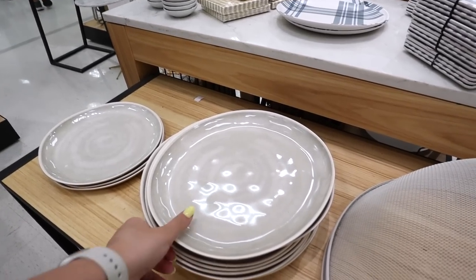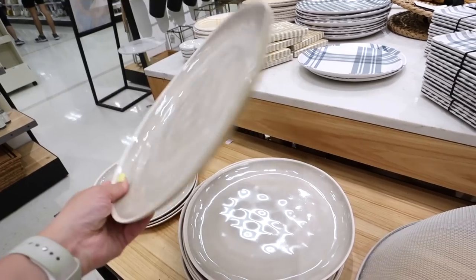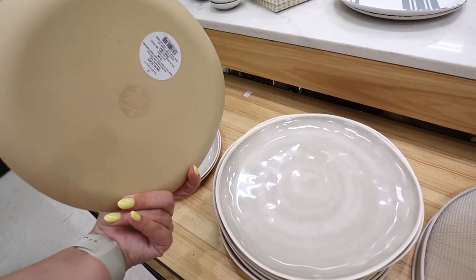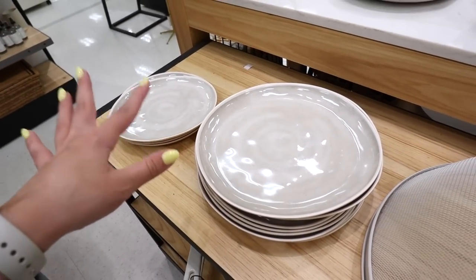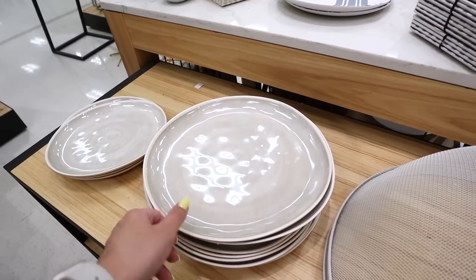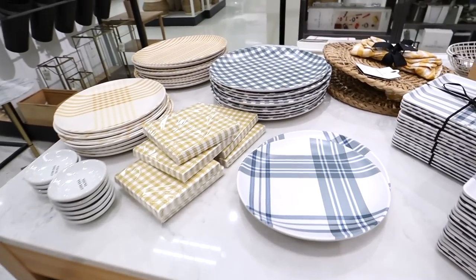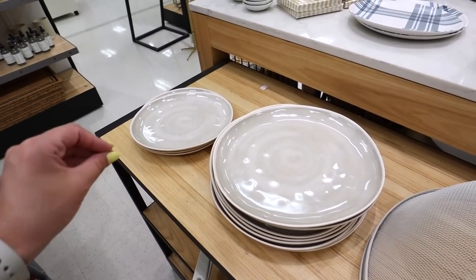I haven't shown these yet, and these are really nice. These are actually melamine plates, but they look ceramic. These are great. These are outdoor plates. They have dinner size for $2.99 each, and then they also have the appetizer size for $2.99. Online, you typically can get sets of four, and it's a little bit more economical, so I'll try to have all of that linked down below. But these look like ceramic. I'm really impressed with these. I'm not the biggest fan of outdoor items like these. They just look super cheap to me, but these ones look really expensive. I like these ones a lot.